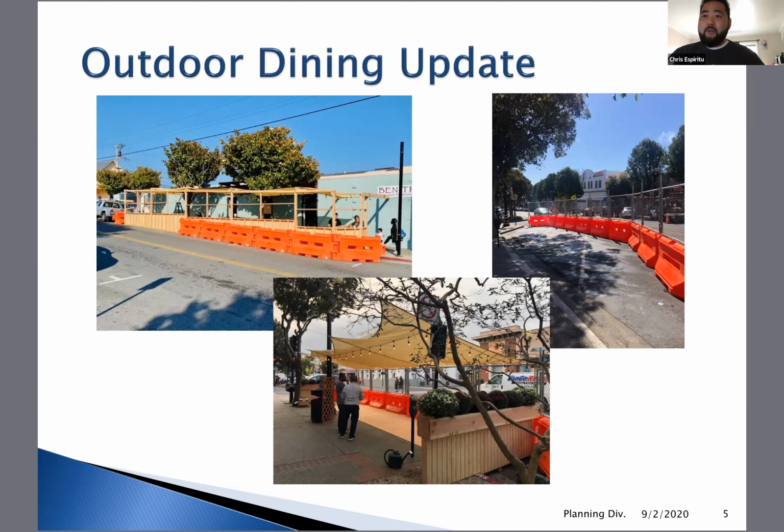And at a certain point, because a lot of these installations are on Grand Avenue, the next logical step and the next logical realization will be, let's just close this down so that we can save ourselves from buying or renting these barriers every time someone wants to do outdoor dining. So we're hoping we get there. It's a visual exercise, so seeing the street activated is really the first step in that.